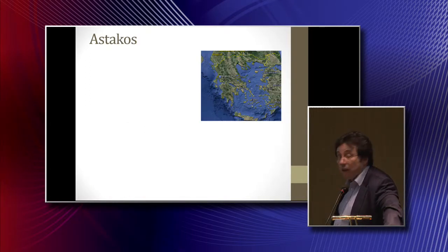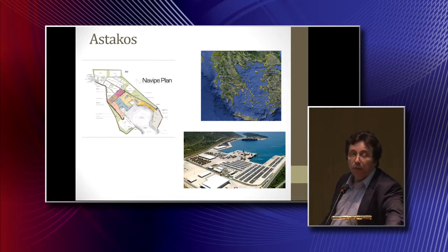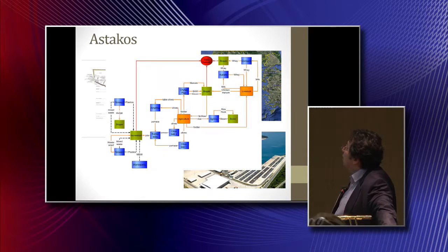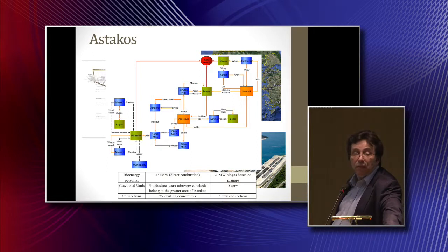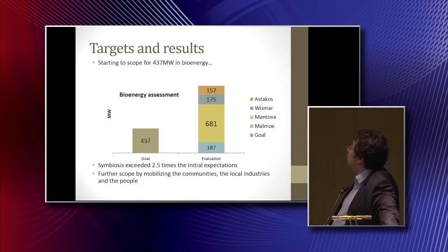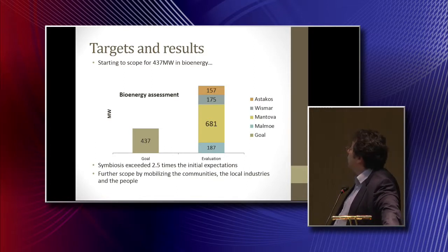And this is Astakos. We all know where Astakos is. This is an Aviva plan. Astakos is hardly developed, but people want to know what is the potential of Astakos. They want to wrap up this port and present it to potential and future investors. This is the analysis in Astakos. Again, with respect to these functional units I explained before, this is a network that we have identified, and a significant 60 megawatt potential for biogas, 137 megawatt potential for direct combustion in the area of Astakos. So this is all about Astakos. This is what we expected to get from this port, and this is how the analysis more than doubled the expectations.